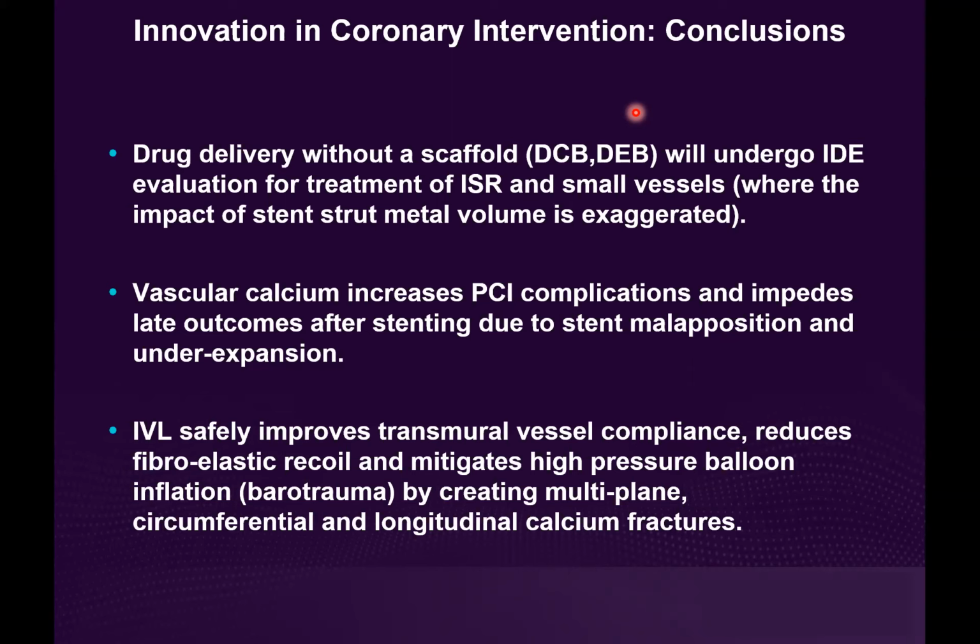If you look at Japan as a bellwether, probably 20% or more. It could be even higher, but their small vessels are done with drug-coated balloons, not stents. Obviously, if you get an ISR in a stent placed in a small vessel, it's a problem. You're not going to re-stent it. Look at the metal volume you put in, even with 80 micron strut thickness. So I think that small vessels are the horizon.